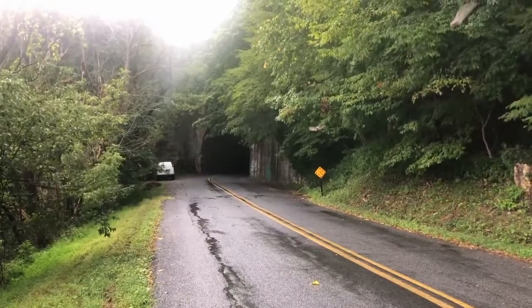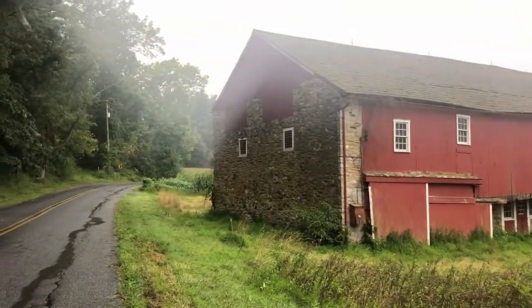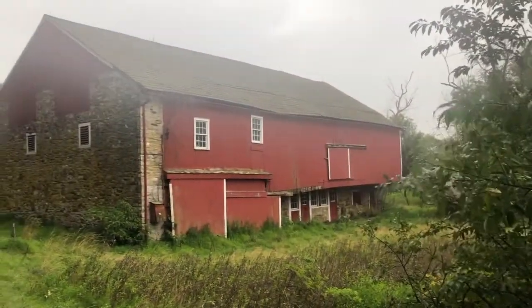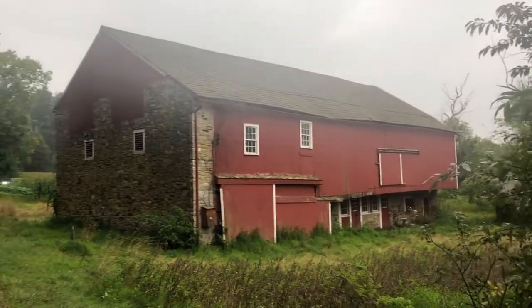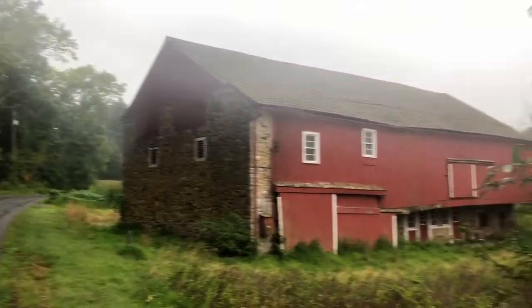So I'm a bit down the road from the tunnel, and I just noticed over here this really interesting old farm building. You notice even the sides are still made of stonework, so that kind of gives you an idea of the type of area that this railroad would have been passing through. And I believe this is actually still operational as a farm. And there's even some corn down that end, but yeah, this is a really rural piece of farmland.